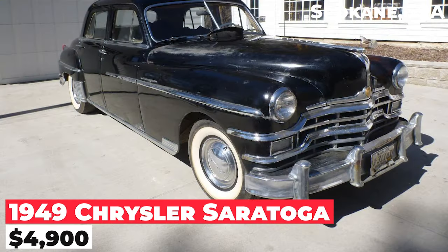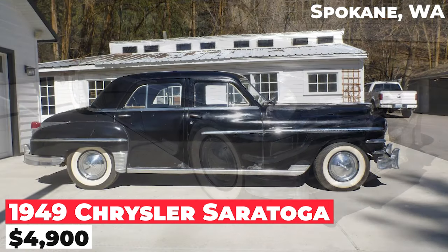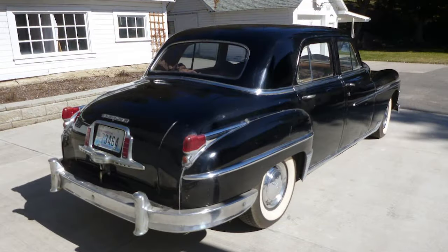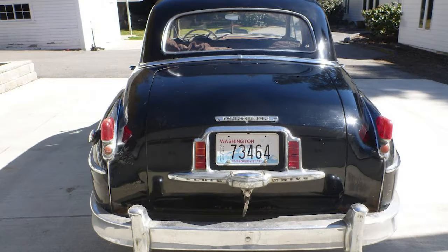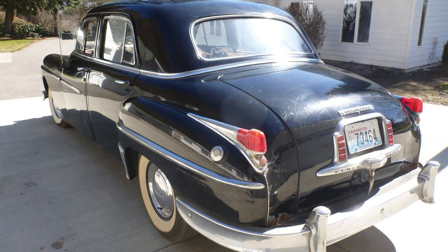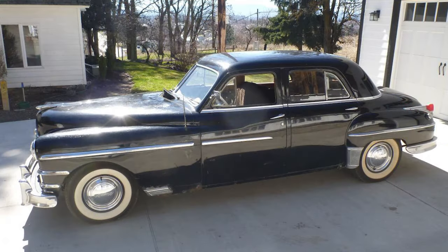The 1949 Chrysler Saratoga, available for $4,900. This vehicle has been owned by the Singh family since 1961 and has been stored indoors for decades, with its engine started at least once a year. It is equipped with a straight 8 flathead engine that runs strong and smooth, and a fluid drive transmission that functions as expected. The car has recently had an oil and filter change and holds a clear title.